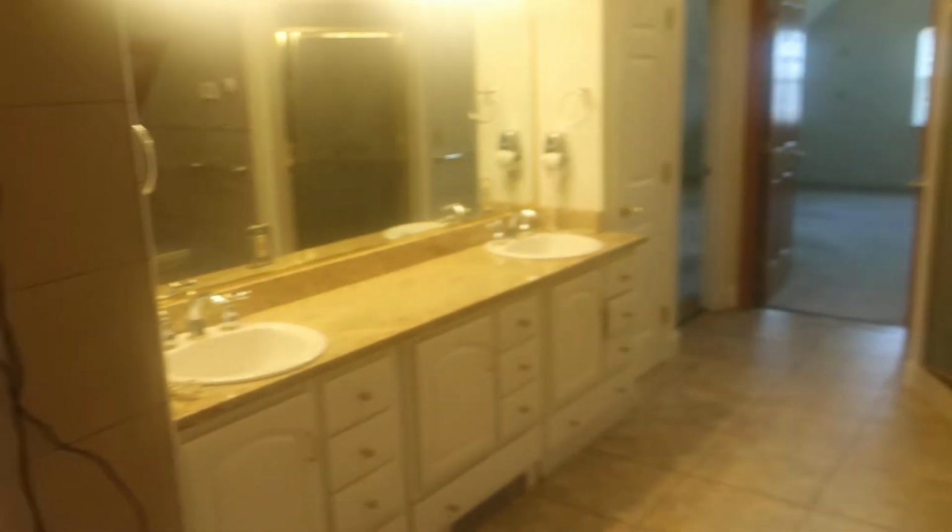Built-in bureaus. And then it has the full master bath off this. Double sinks, all granite, all tile. Has a little room for the toilet here. Sunken tub. It does have the whirlpool stuff. Nice tile. It's pretty much all tile. Tiles around.